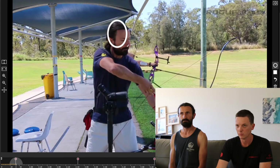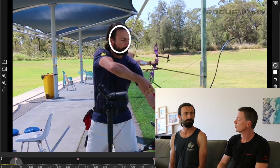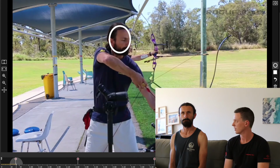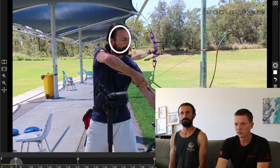Now, when you say head movement, what I'm looking for is where in the shot process the head movement comes from, right? Yeah. Because you could just say, just don't move your head, right? But, well, where's the problem coming from? If you've got a clunky sound in your engine, you've got to kind of figure out where it's coming from. Yeah. And see how it fits in the shot process. So if we look through here, set your stance, set your posture, go into setup position.